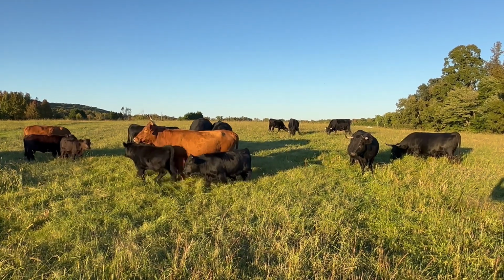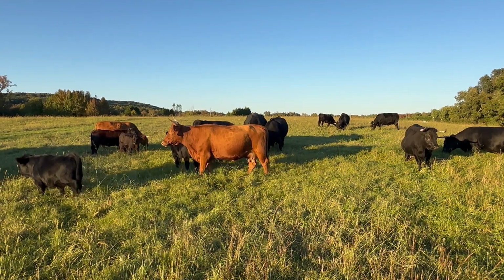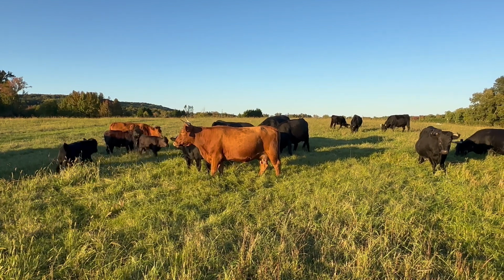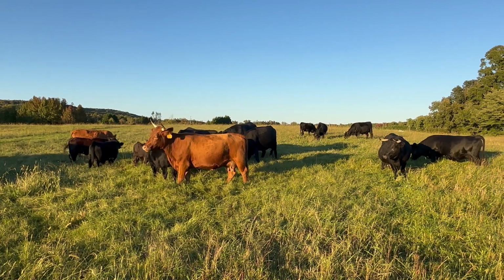Just inputs are too much. You talk to the Australians, or you talk to people out in Colorado that feed lambs, there's no margins in it. It's a wonder they make any money at all. They just make up for it with volume. But the more animals you feed, the more feed you gotta buy. So we just feed grass.